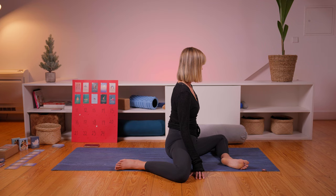Whenever you feel a challenge, staying in stillness, we bring our attention to our breath and use it consciously to help us breathe into the shapes that our body is creating.